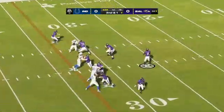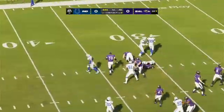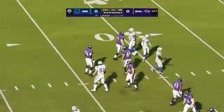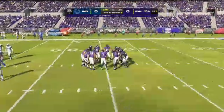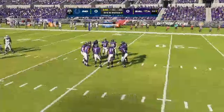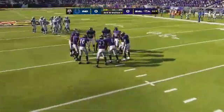Off the play fake, here's Jackson. A short throw caught by Andrews. He'll be tackled shy of the 35. The power move was there, but didn't buy him a whole lot. They'll wind up getting just a yard out of it, and that's going to make it 3rd down and less than a yard. I think defensively you're okay with that.